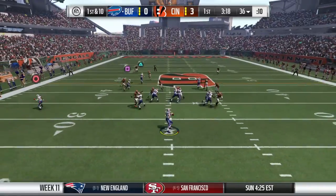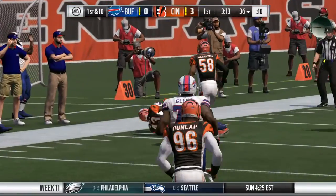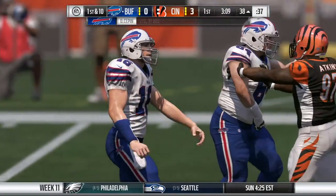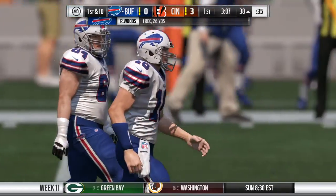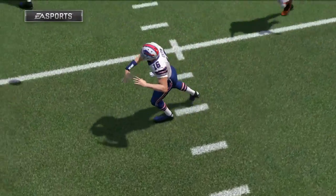They go play action here on first down. And the open receiver, it's Robert Woods. And he's taken down, but not before he gets this into enemy territory across the 40. It's a nice completion, a little bit of run after catch as well to create the yardage that they got.